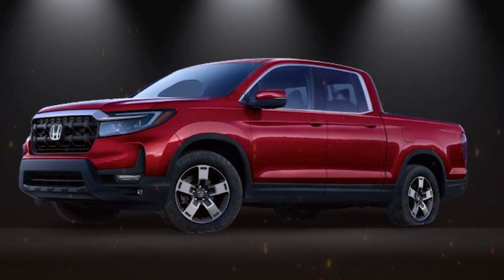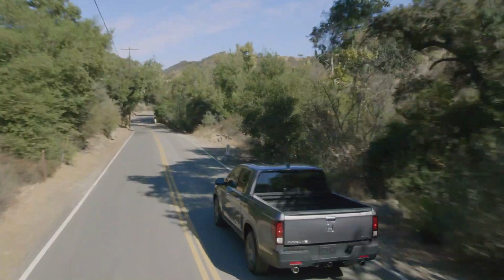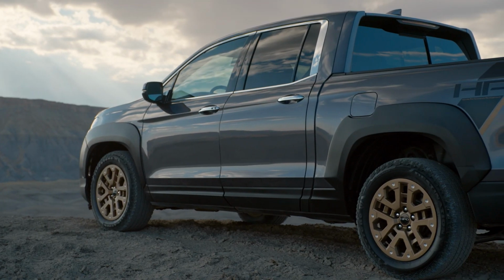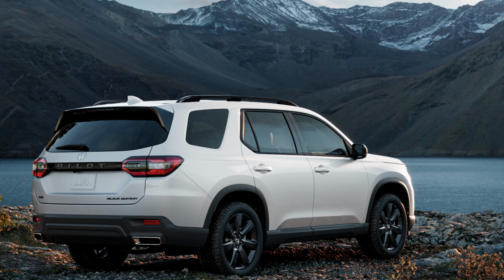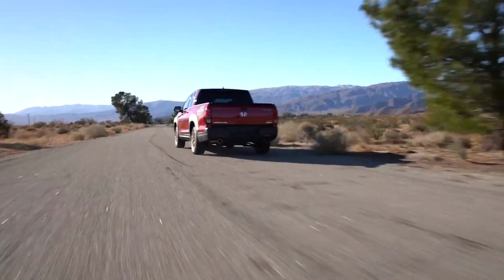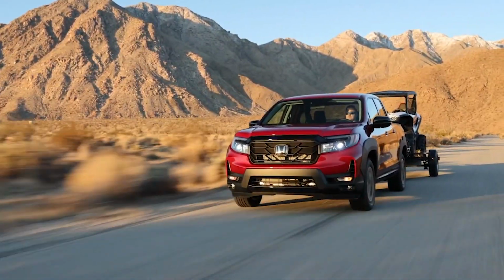While the 2025 model year doesn't bring a hybrid option to the table, a bit of a letdown for those seeking extra fuel economy, there's hope on the horizon. It's likely that Honda will consider adding a hybrid powertrain to the Ridgeline lineup after updating the Pilot and Passport models. For now, though, the Ridgeline offers a well-rounded package with its blend of towing capability and fuel efficiency.